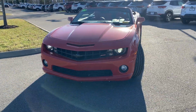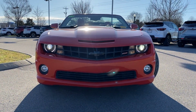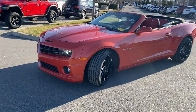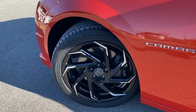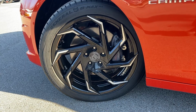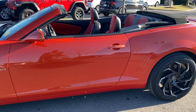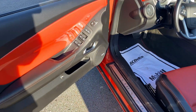But as we come to the front end here, we do get our high intensity discharge headlamps, fog lights there, great look. And even though this is an 11-year-old car, it still looks fantastic. It's actually probably closer to 13 years. Now here we have aftermarket 20-inch wheels. They look good, a little heavy though, but those Brembos can help stop them. And I just love this Inferno Orange, especially in the sunlight like this.